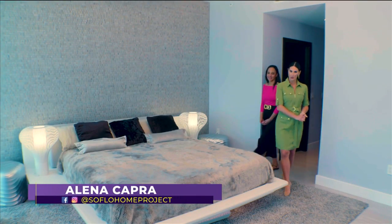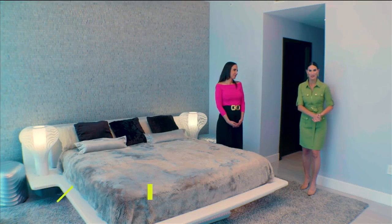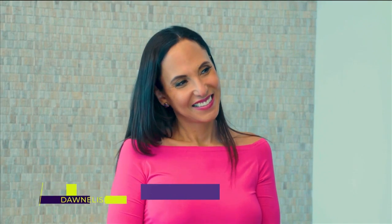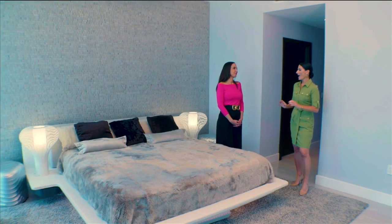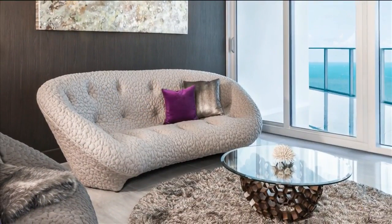Welcome back to SoFlo Home Project. I'm Alena Capra, and we are on the last stop of our home tour with Dawn Hamilton of Dawn Elise Interiors. Dawn, so we've toured this gorgeous condo and seen lots of infusion of pops of color and rich textures.